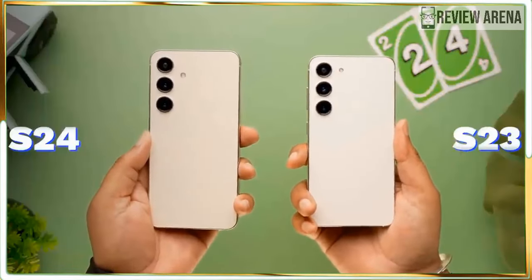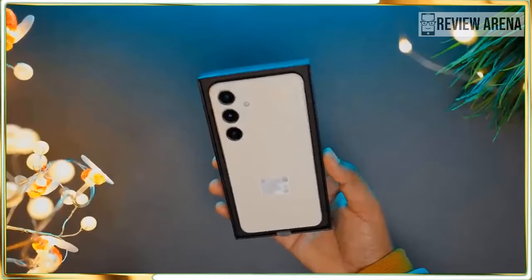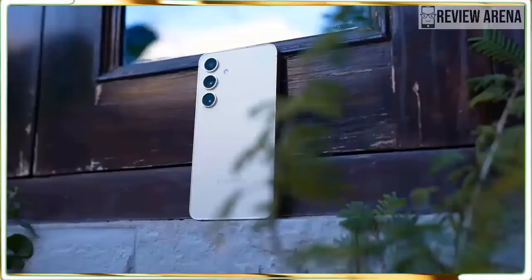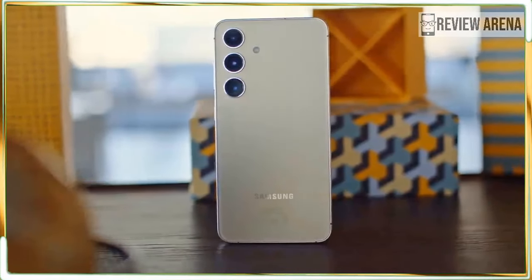Even though the Galaxy S24 is the baby of the S24 lineup, it is still packed with power. If the larger sizes of the S24 Plus and S24 Ultra don't appeal to you, but you don't want to miss out on the latest and greatest that Samsung has to offer, then the S24 is still a good buy.